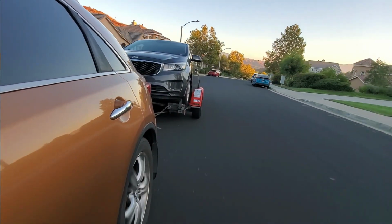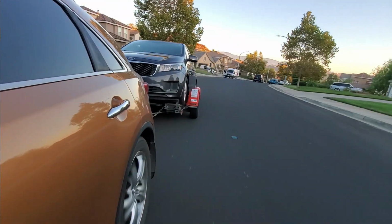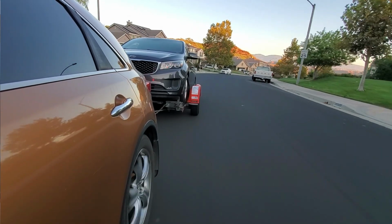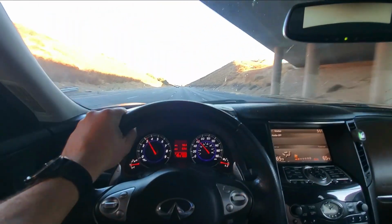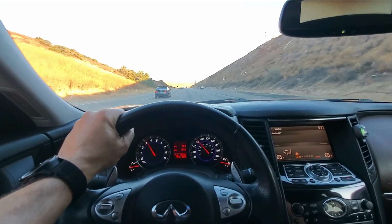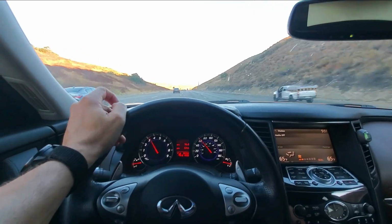And this is the final decline. Shifted down into fourth. And no drama so far again. My goal is to keep the engine running at about 3000 RPMs, just right at it. And so far so good. I haven't even applied the brakes yet.